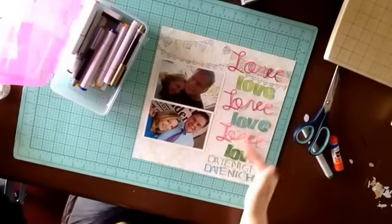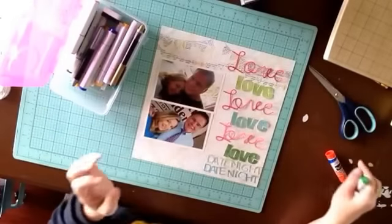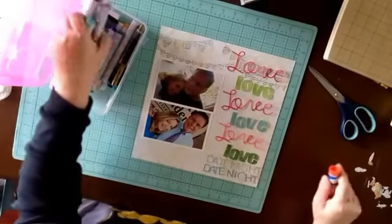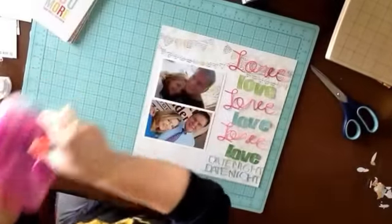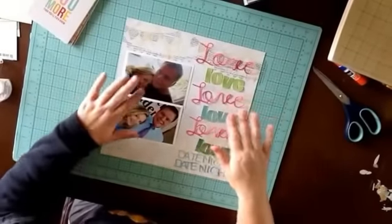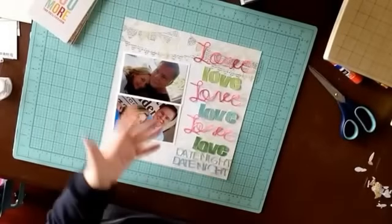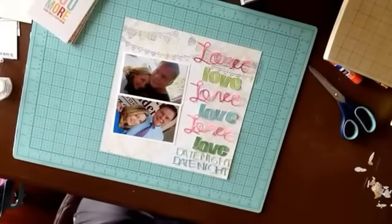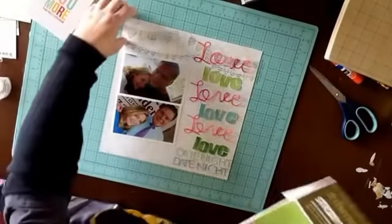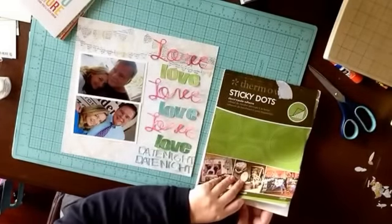So the next question is how am I going to adhere all that stuff down? One technique I really like to use is the ThermoWeb sticky dots, and they're very easy to use. I'm already feeling like this is going too long because I don't usually place things and then stick them down. I usually just stick them down as I go, because if I would have just stuck them down as I went, they would be just fine. But I didn't do that, so I'm going to do that now. So this is ThermoWeb sticky dots.